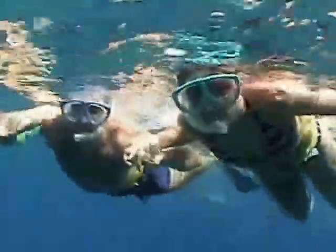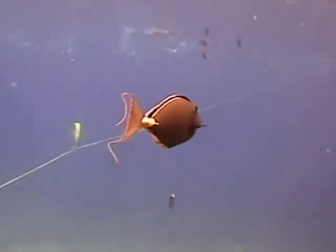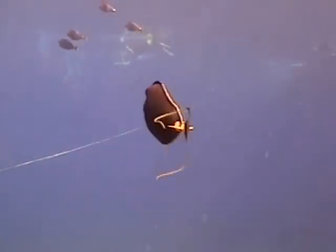Now, we also have that rare species of snorkel fish, a very amphibious creature, spending most of its time on land, but every now and then we see them schooling in large numbers here at the crater and around the coastline of Maui. Big glassy eyes and large webbed feet.